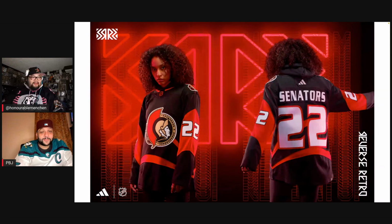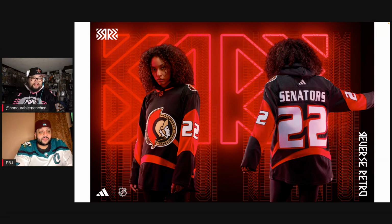All right, so Senators kicking it back to like the 1990s. Daniel Alfredsson, Alexei Yashin side profile. Dope. Senators. This one feels old and new at the same time, like old logo but new kind of jersey template. As a Toronto fan, I hate the Oilers, but it does look cool.